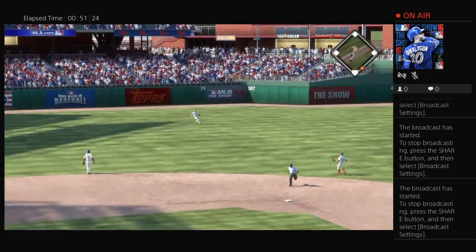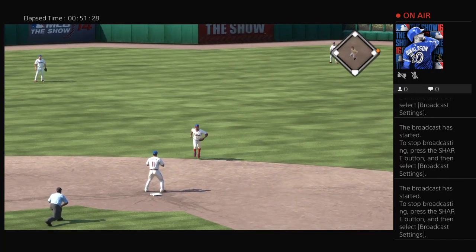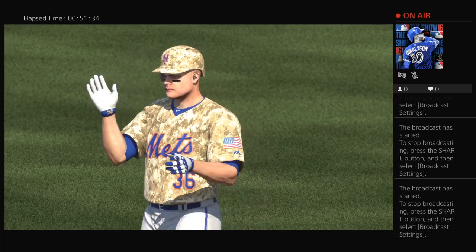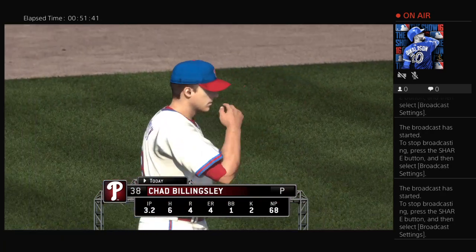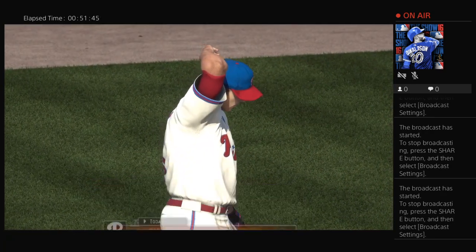Lined into left center, and that's going to be a base hit from McCann. And another hard hit ball off of him right there. And that's not the first one he's allowed so far. As you take a look at his line, not too much to write home about right there. This has not been one of his better performances at all.